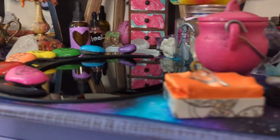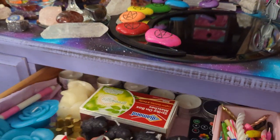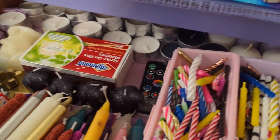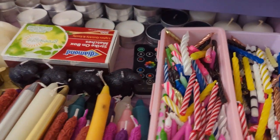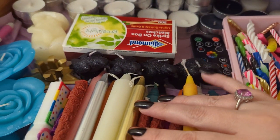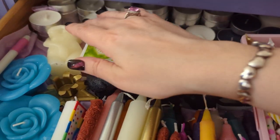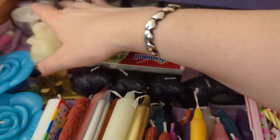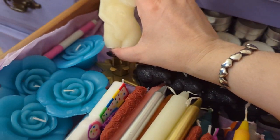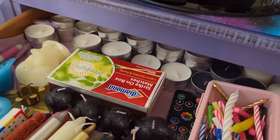So let's get into the drawers. I was going to give you a quick overview of the drawers. So this is mostly my candles. I've got a remote for my lights and a bunch of birthday candles, of course, that I love to use. Some tea light candles, some crow candles, some blue roses. Again, I love blue roses. I got this one from a metaphysical shop around here just recently. So not sure what I want to use it for yet, but I'll figure it out.